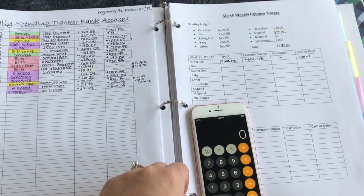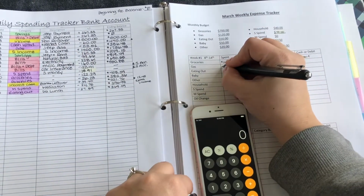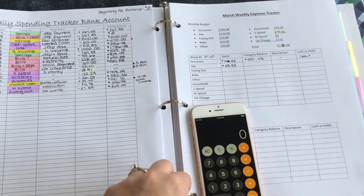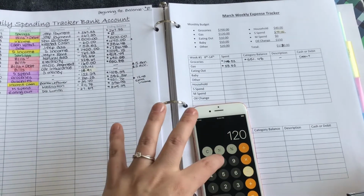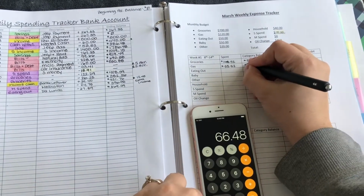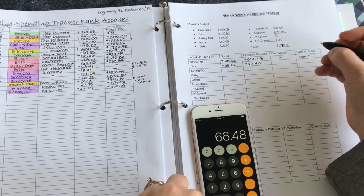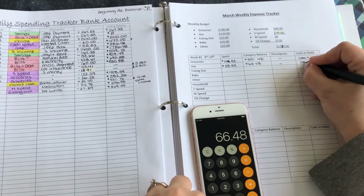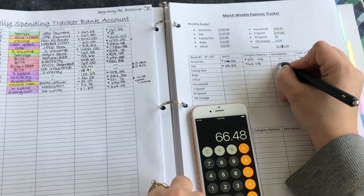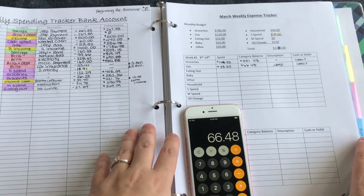Next is gas. So we have one expense that was $53.52, and we have a monthly budget of $120. So $120 minus $53.52 gives a category balance of $66.48. Description, and this was with my debit. Actually, we can write Jeep here, so I know that it was for my Jeep that we were filling up.